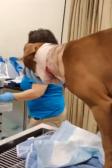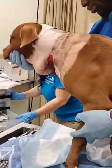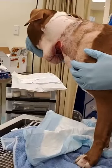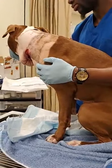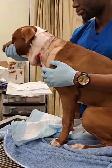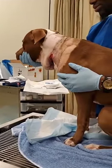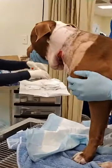Let me ask you a question. Would it be possible for us to take him to our rescue house and bring him back here for bandage changes? He's getting a bandage change every other day. Yes, absolutely. Based on what everything looks like right now, and he's doing really well. Otherwise, he's on all oral medications. I think he would really benefit from all of us loving on him.